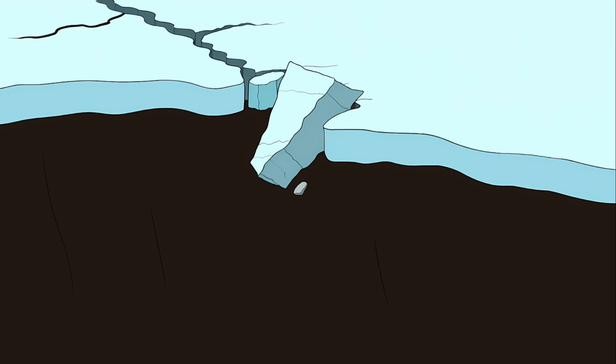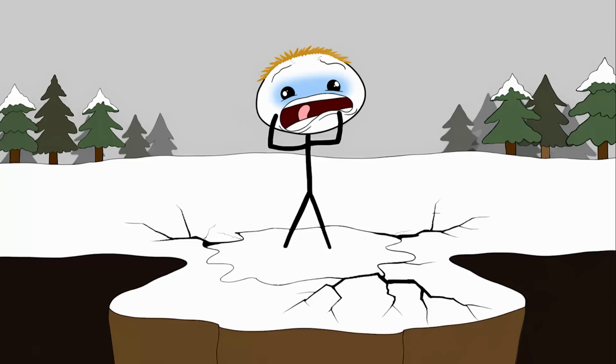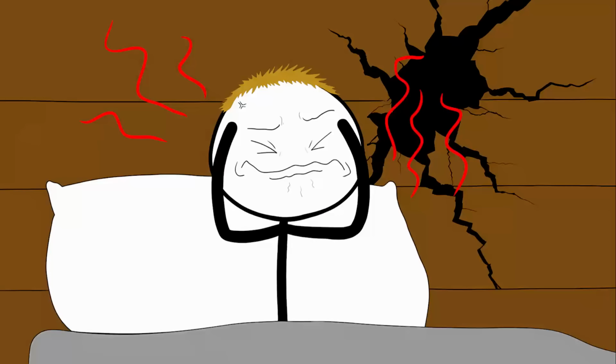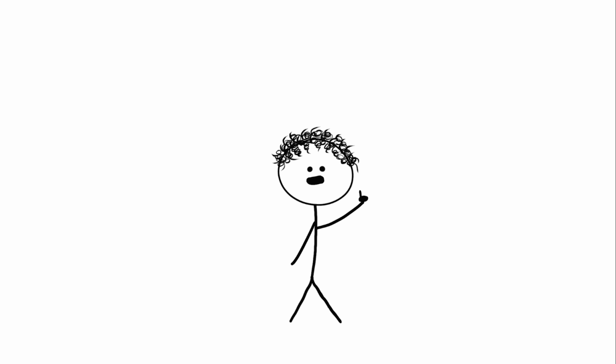Number 4. The door to hell in Siberia. In the Siberian wilderness, the ground is literally disappearing. This is happening in the Batagaika crater, also known as the door to hell. This massive crater is growing so fast that locals say they can actually hear it expanding. It's over 1 kilometer long and 100 meters deep.